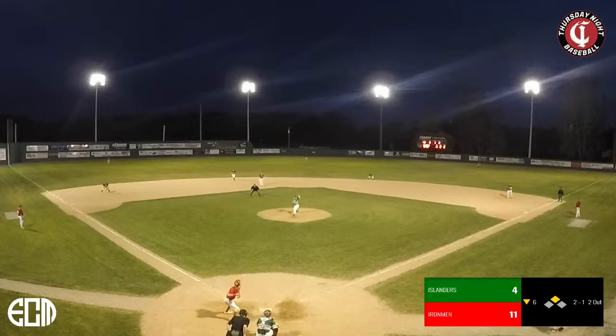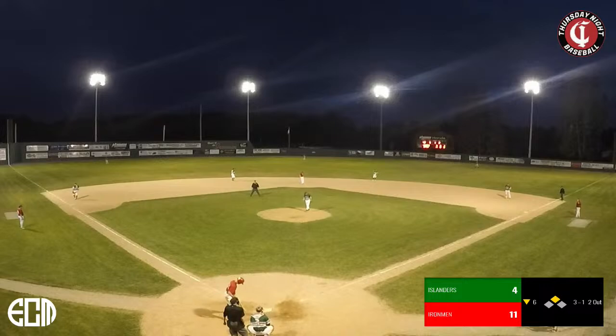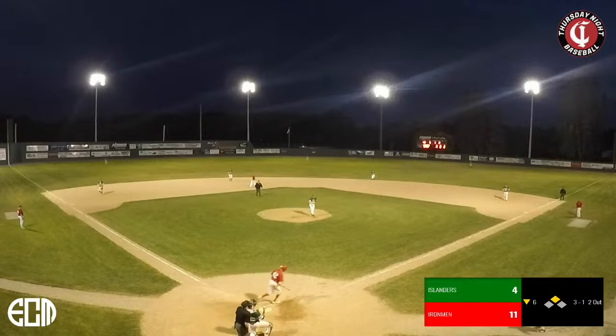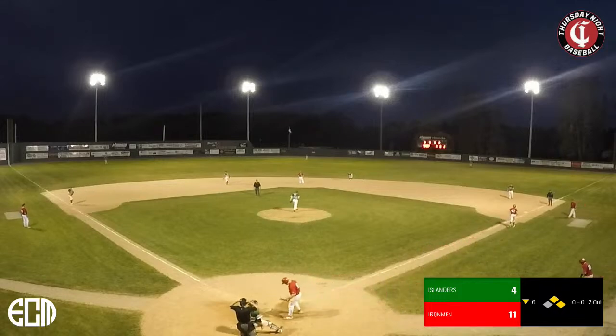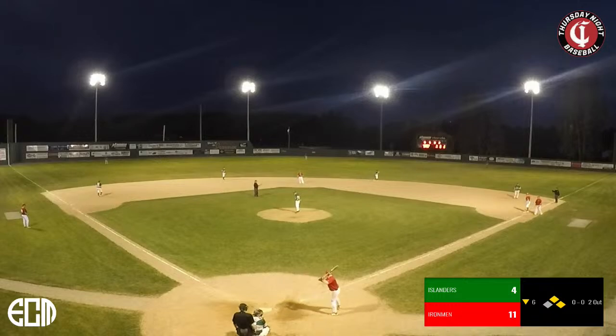Here's the count with 2 out. That is outside for a ball. A little bit of squawking from the Islanders about that call. So 3-1 now. Keating is on deck, should this inning continue. And that is high and tight for ball 4. So that'll be a free pass issued by Jardine. So that'll bring Chris Keating to the plate.